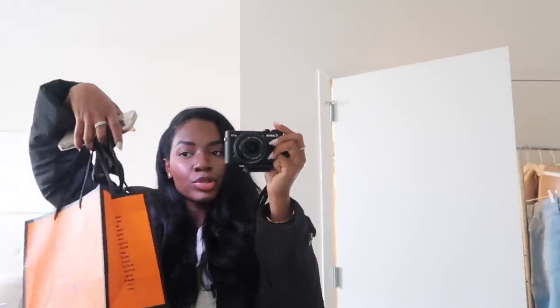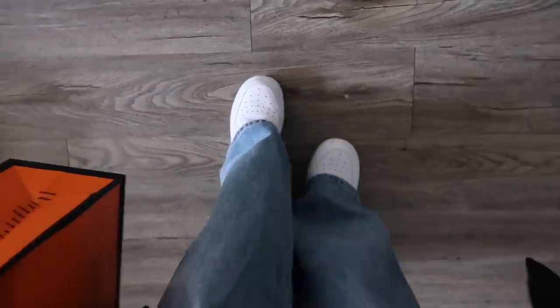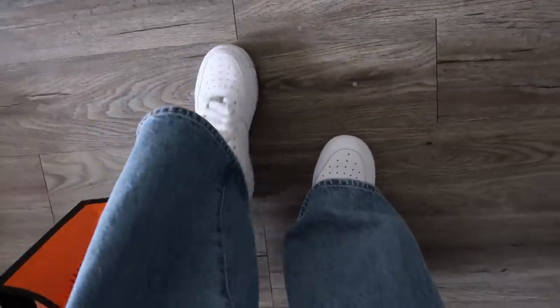Okay, I am all dressed for the mall, have my Sunglass Hut return here, and then I have my coat on and all of that. Shoes, I'm wearing my Air Force Ones. I haven't worn these shoes in so long, but I don't really wear them often because I don't like sneakers on my feet unless I'm wearing oversized pants such as this one. So yeah, this is basically the look.